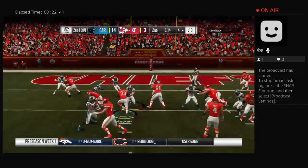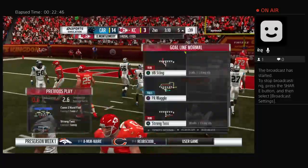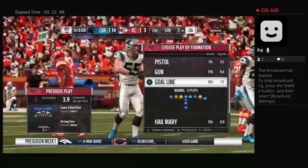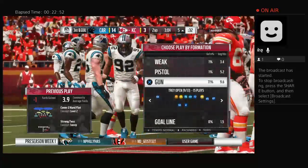They get it to him running left. And he is met quickly in the backfield. Down he goes, folded like a lawn chair. It'll go as a loss of a yard, and it'll set up third down.